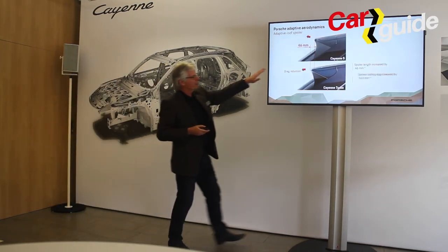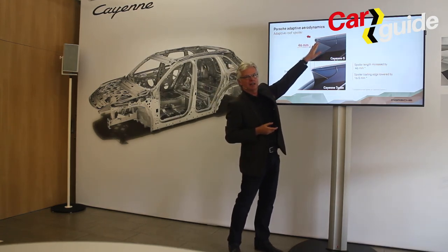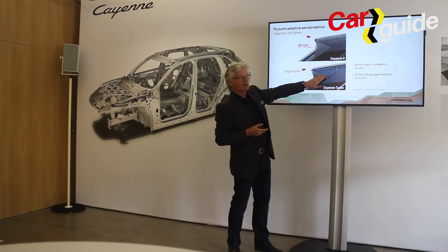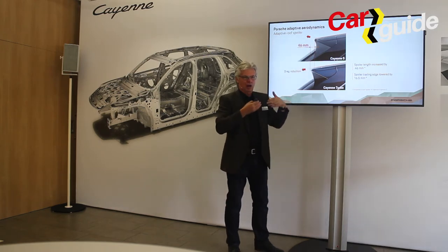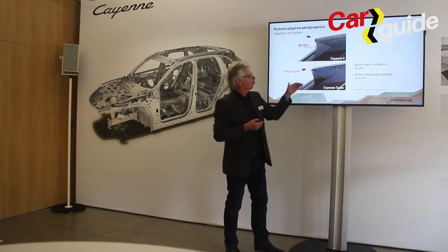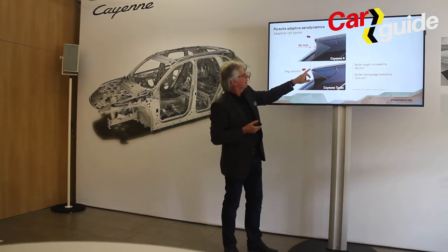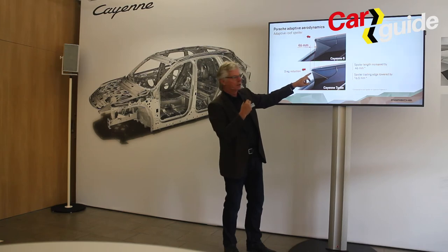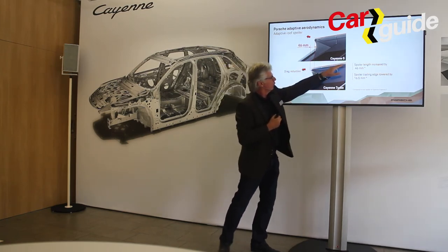By comparison, the entry Cayenne S has this fixed roof spoiler, not an adaptive one, and only the Turbo has this active roof spoiler. Of course, you've got this trailing edge to generate downforce, but it's constant. If we want to reduce drag, we've taken this edge off, brought it 70 millimeters down, and as you can see, we extended the spoiler, quite a different position.